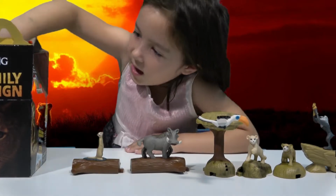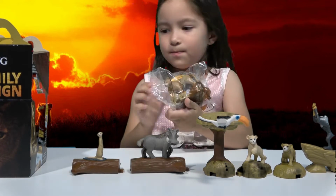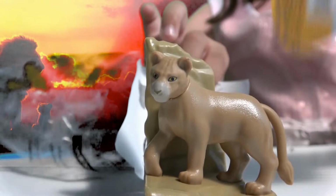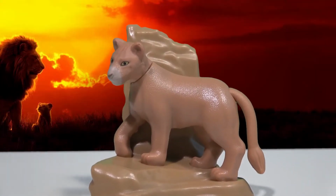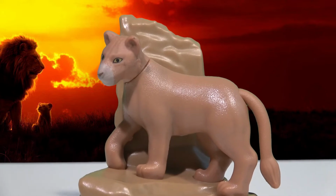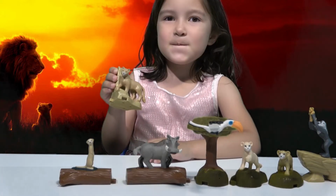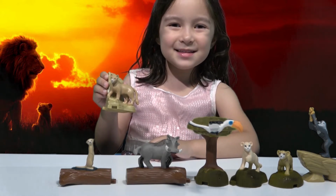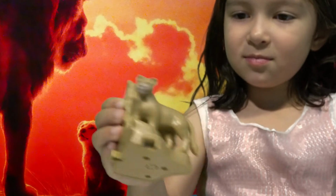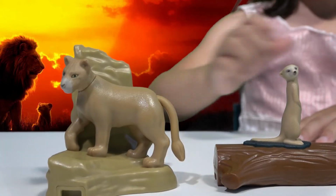Now let's check bag number seven. And it's the queen. Now let's take her out. There she is. Her name is Sarabi, and she's standing on the rock. Look what she can do. She can make sounds like jingle bells. That's funny. So that was toy number seven.